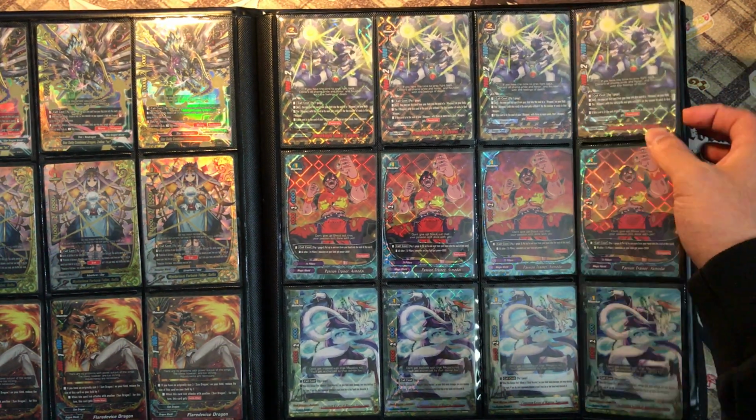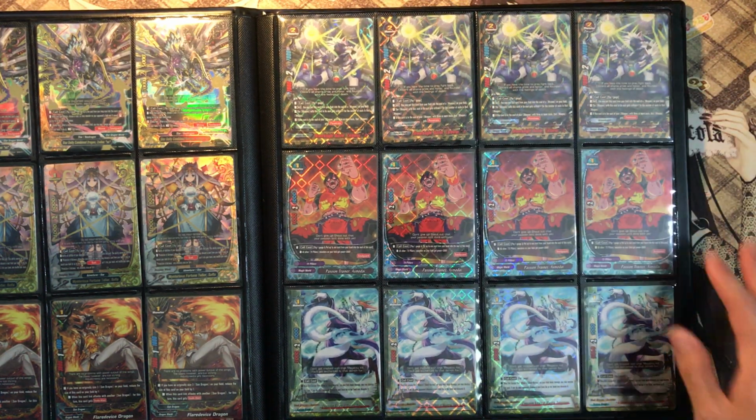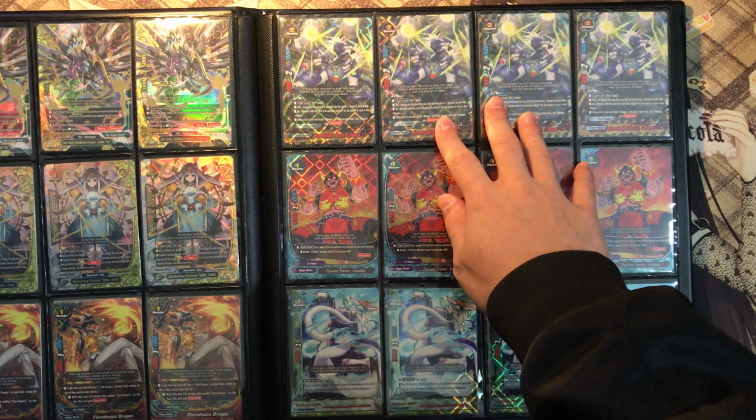So the next double R I recommend is Cerberus. Definitely need to play it if you're playing your Cerberus ace deck. Helps boost up your weapon. So definitely a very, very nice card to play in the deck.